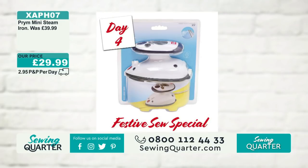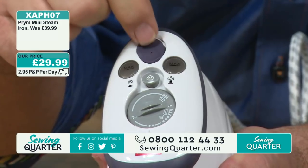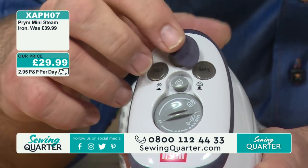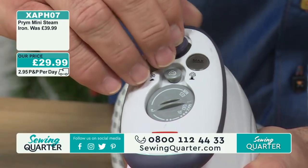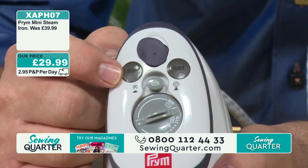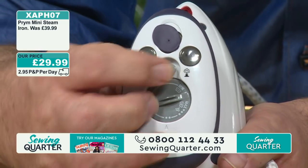Right? Let me just tell you all about it. I love it. I think it's brilliant. For $29.99. So, it's a steam iron, right? So, you see here, you've got a little rubber stopper. You can put your water in there. Also, little windows at the side here. Oops, I'll get that stopper back in. There you go. Little windows at the side here to show you how much water you've got in there. Look, looks like a little love heart, but that's a steam. Steam on, steam off, steam on, steam off.